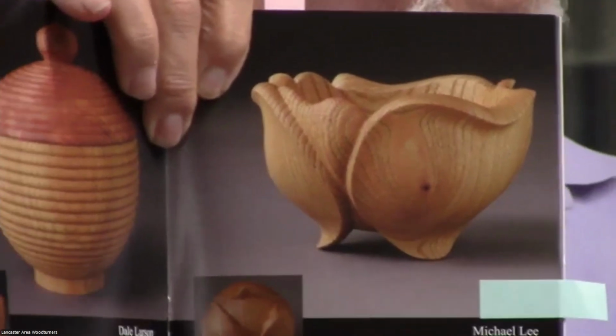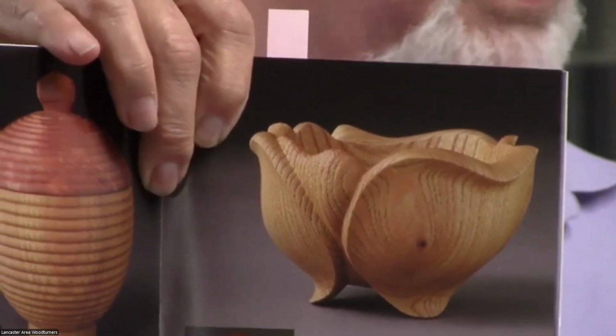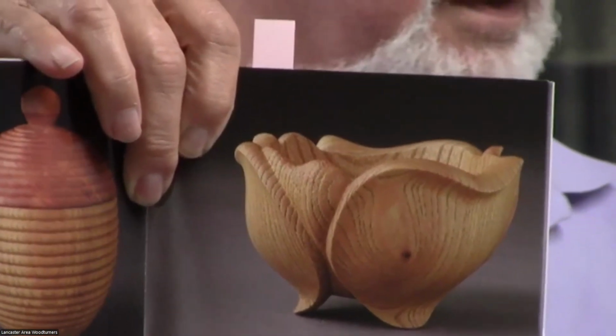The other thing that I noticed today, when I was looking at this the other day, was Mike Lee's piece. Does everybody see the fish? The knot is the eye of the fish. So there's one catalog for the club library, and there's another one just to pass around.